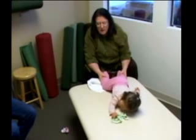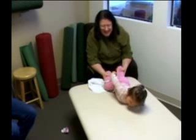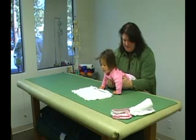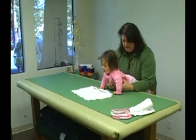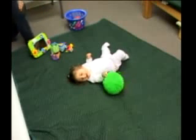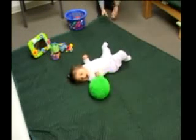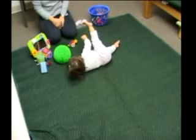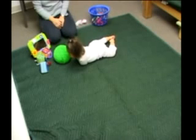What you are seeing are some images from the lessons that Megan has received over the last 6 months. And you see that she's starting to be able to push up, to do a lot of babbling, play with toys, be able to move toward objects, and in general just come to life and start to be a very good learner.